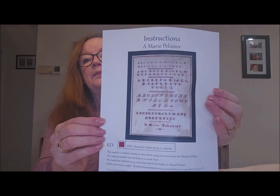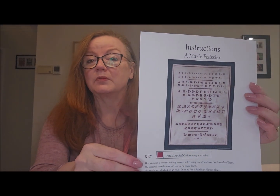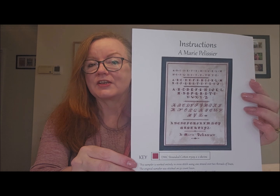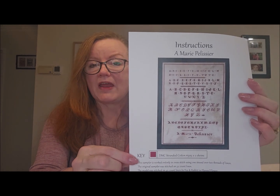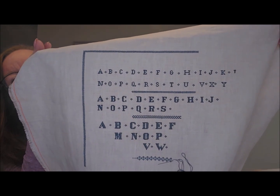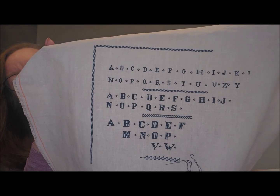I really love this one. This one is Marie Pelissier, which is from Sovereign Samplers, and Sovereign Samplers are available from the Australian needlework shop The Cruel Gobelin. She's a really, really elegant French sampler. The original is in red, but I am stitching mine in blue, and I'm using 103. And I'm stitching her on 56 count white clay from Fox and Rabbit. So she's still quite large, but she's so beautiful. I love the placement. She's very elegant.